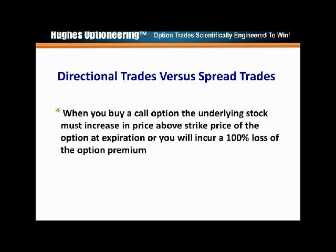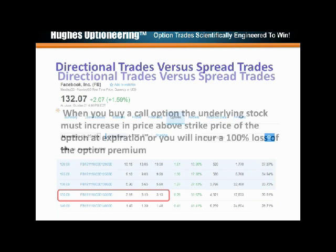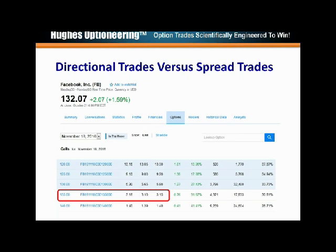When you buy a call option, the underlying stock must increase in price above the strike price of the option at expiration, or you'll lose 100% of the option premium. So that's what we're up against when we're trading options, is that the option will expire worthless. And we've developed a system over the years that helps mitigate that chance of 100% loss when you're trading options, and I'll show you how we do that.